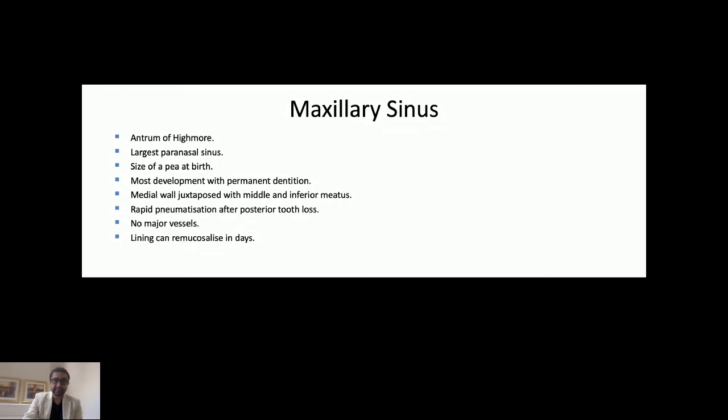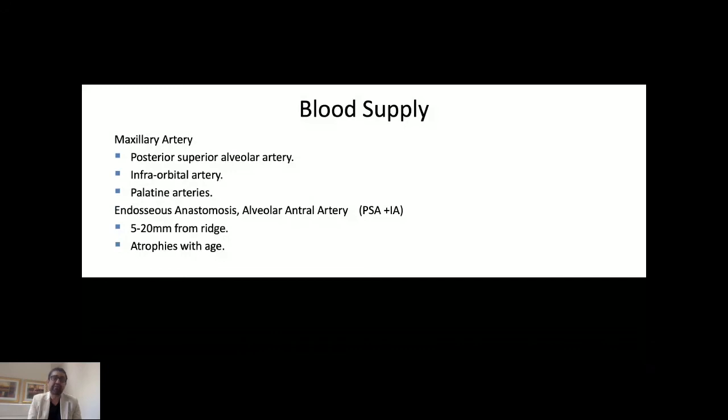Having said that, the blood supply of the maxillary sinus is through the maxillary artery, which gives the posterior superior alveolar artery and the infraorbital arteries. But there can be an intraosseous anastomosis between the posterior superior alveolar artery and the infraorbital artery. And that is the biggest challenge, I would say, in making the lateral window for our lateral sinus lift. This anastomosis is 5 to 20 millimeters from the ridge. So in the height of the ridge, it's about 5 to 20 millimeters. So it's a huge range.